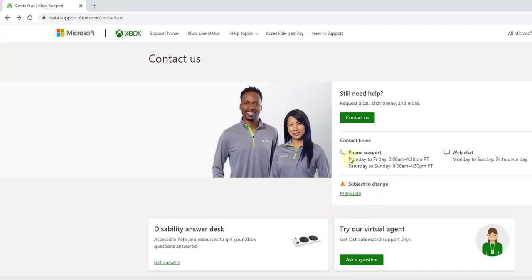As of now, the phone support is not available because of the timings, because we have crossed 4:30. Monday to Friday is 8 to 4:30 p.m. you can contact them. Even Saturday and Sunday you can contact them between these times. It is very easy to resolve your problems.